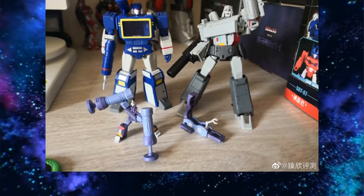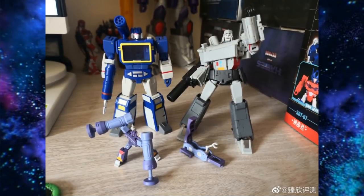Piggybacking off of their Soundwave, though, is their Megatron. And again, more pictures of their Megatron for Magic Square. And I know it's going to be a better looking version for me than New Age. Even though I have New Age, and I'm surprised by New Age's being as good as it is. This one just looks so much better. I mean, this looks more Megatron-y to me, if that's a word. Megatron-y, I've just made that word. But I think he does look good.